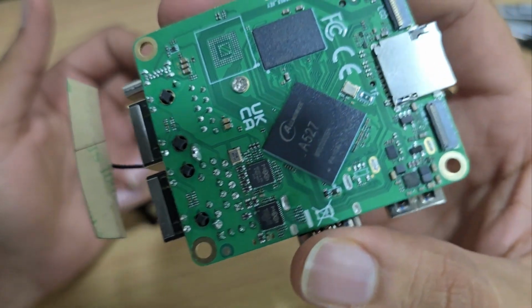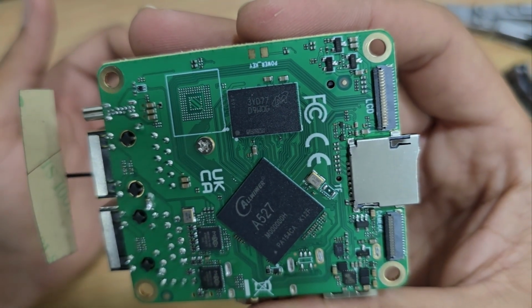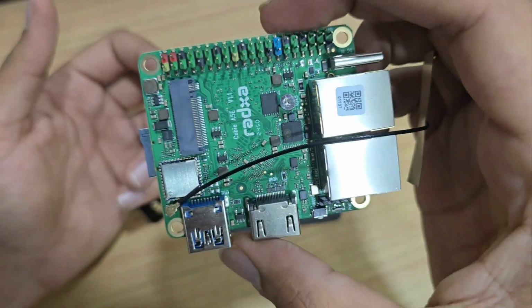Now, talking about something else. In the video ahead, I'm also going to show you how to install an operating system onto it.